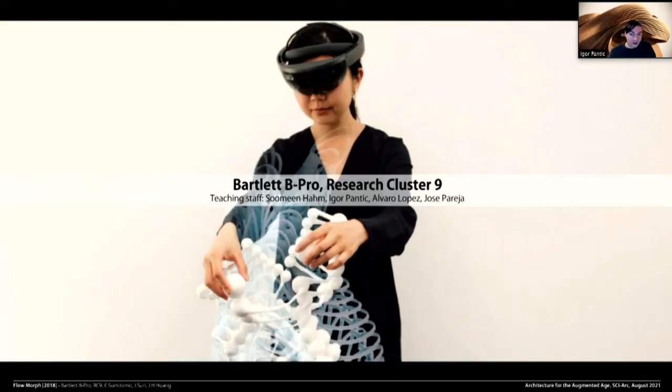So since 2017, BPRO Research Cluster 9, which was started and previously led by Soomeen Hahm and is currently taught by Alvaro Lopez, Jose Pareja and myself, has been developing research into the application of augmented realities in architecture, in processes of design and fabrication, as well as direct feedback and collaboration between man and machine through the use of AR technologies.